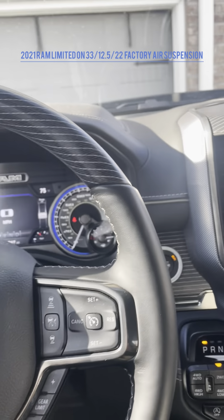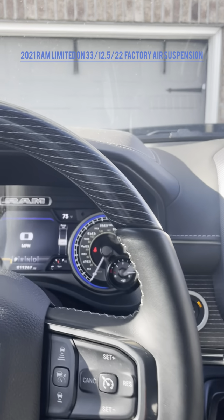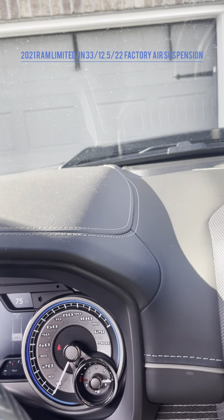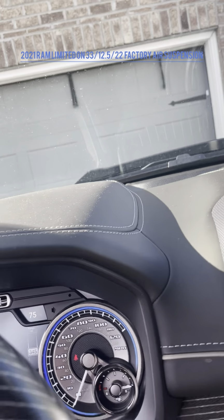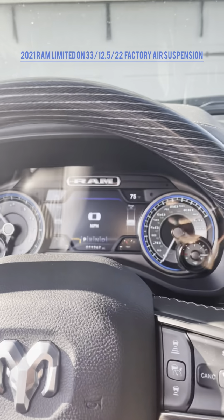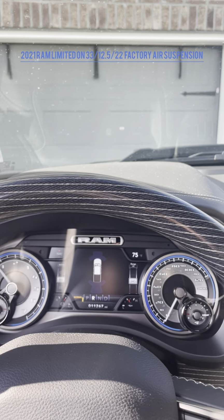Questions in the comments asking, you know, am I having any rubbing issues or loss of power? Or how loud are the tires? So let's shoot this video right quick so y'all can hear it. I got the windows down.